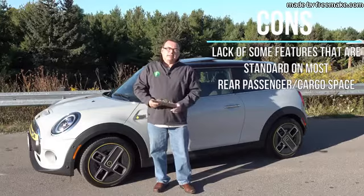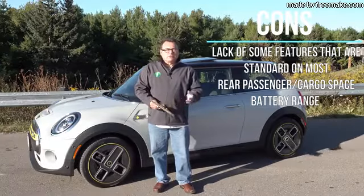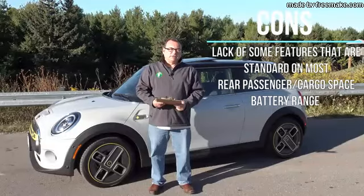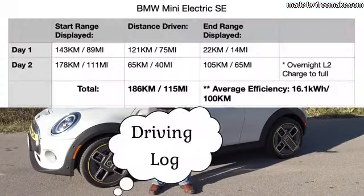Now, the battery range, I talked about it in my driving impressions, and it's been pretty good. I have been seeing about 165 kilometers on a full charge, 150 to 165 in the couple of charges that I've done and some driving that I've done around the area, which is okay. So what that means is that it's fairly accurate in its predictions from a range, which is nice to see.